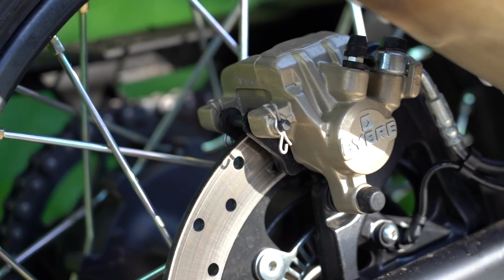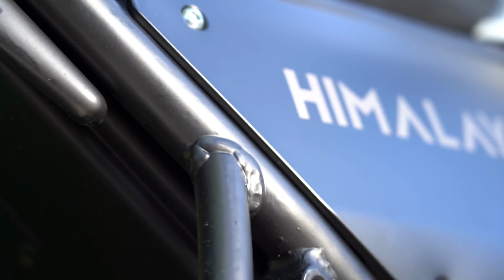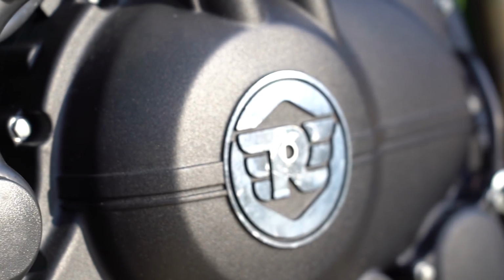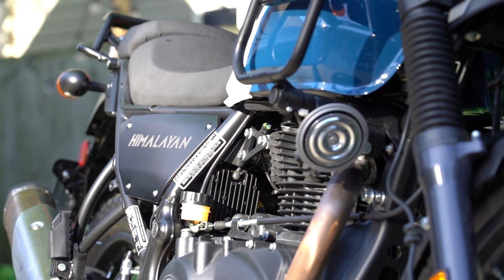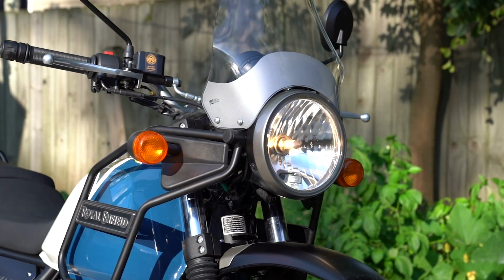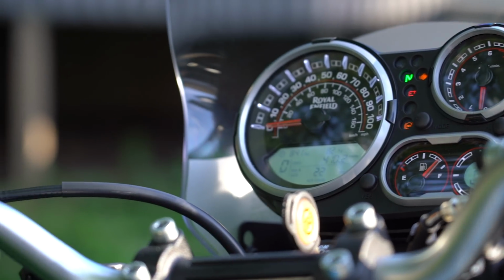That pipework and exposed frame create multiple mounting points for all lights, boxes, and other adventure accessories. All of this is powered by a 411cc single-cylinder 4-stroke air-cooled motor producing 24.5 horsepower. With such a large cylinder, the torque comes in at 32 Nm.